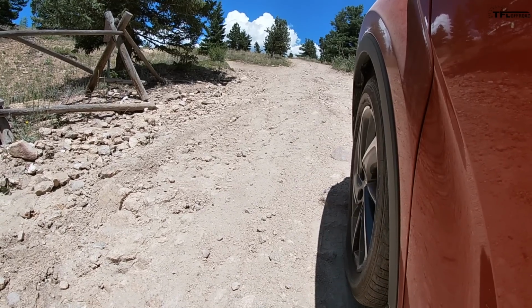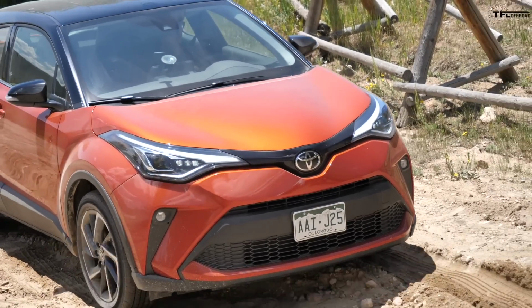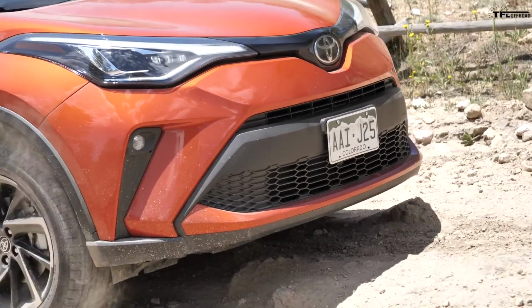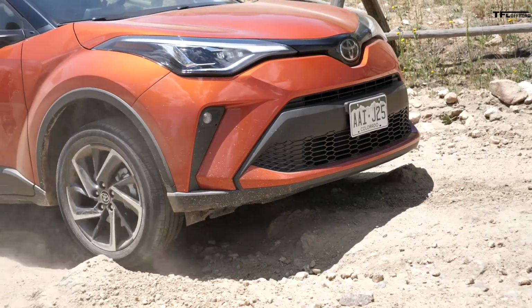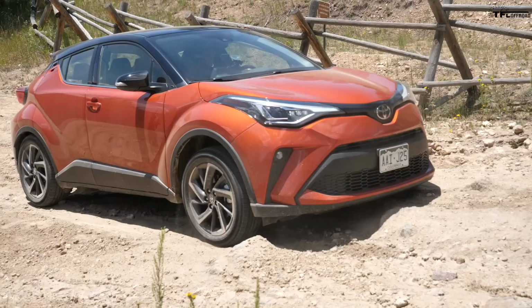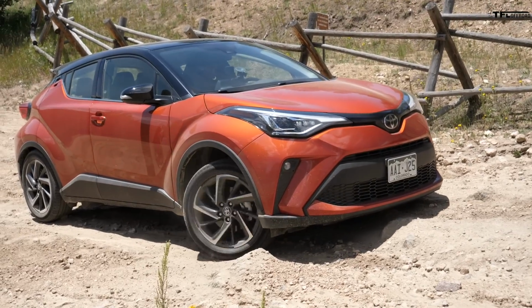Okay, one last try. Give it a little bit more oomph. Once again, that front end is not going to let me take this at 20 miles an hour like I'd like to, but we'll give it a try. Okay, we cleared it, foot to the floor, and it's going backwards. Forward, go, crawl.